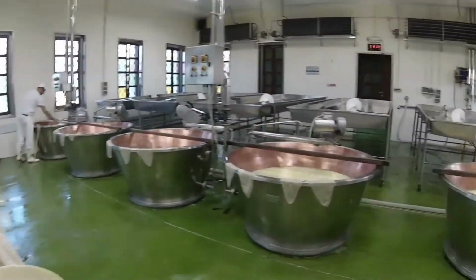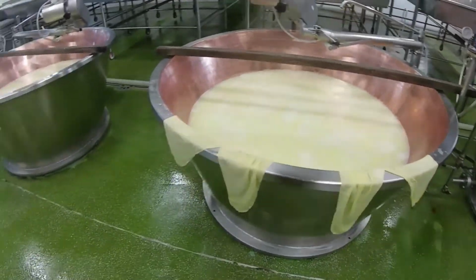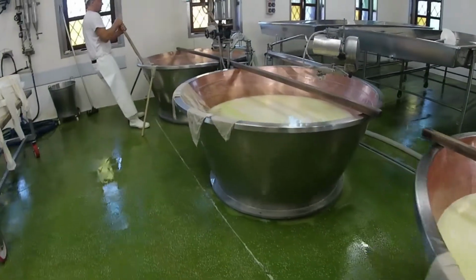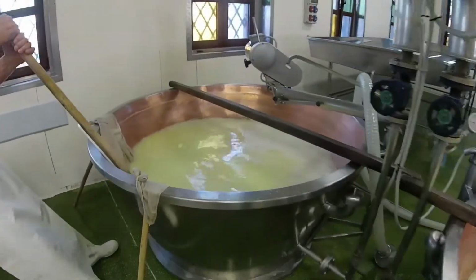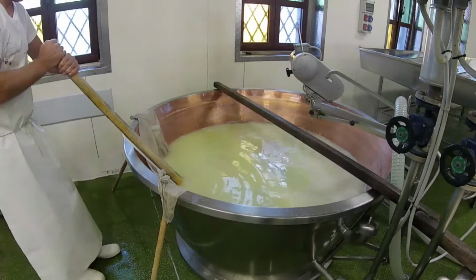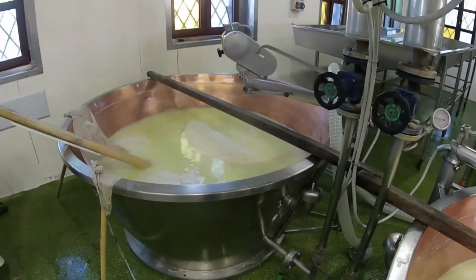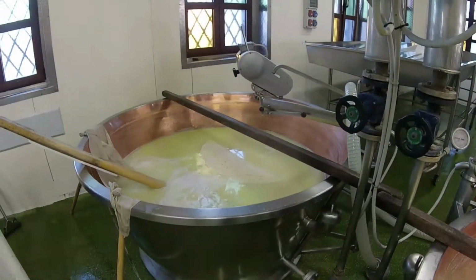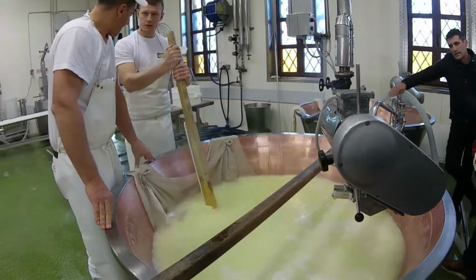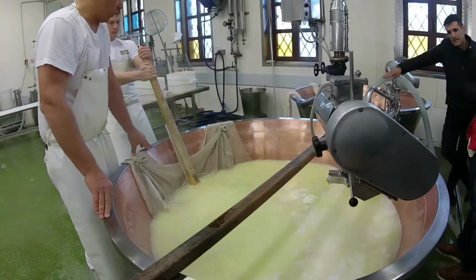So now the cheese master is preparing to extract the cheese from the vat. So he's putting this cheesecloth, which is used to then lift the cheese from the bottom of the vats. This is the birth of Parmesan cheese.